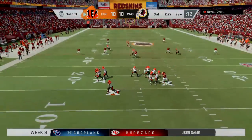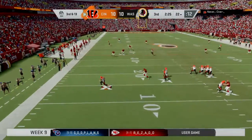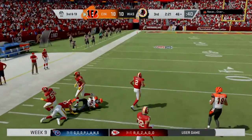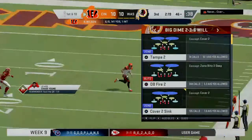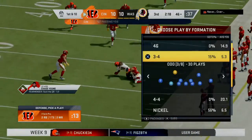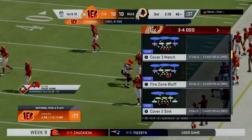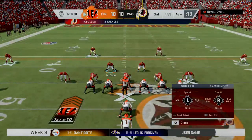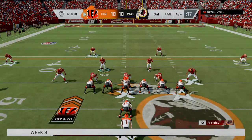They go play action now. Wilson steps away to his left. Now he'll let it go up and got his man complete. And he'll be taken down, but not before they work it across midfield. That's a 1st down with a cherry on top, 31 yards. So the line of scrimmage moves all the way across the 50 now as they come up 1st and 10.